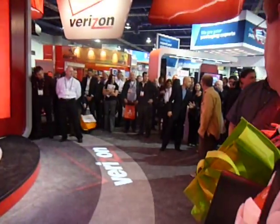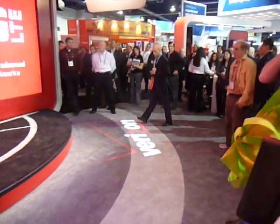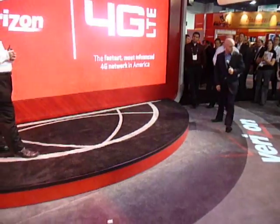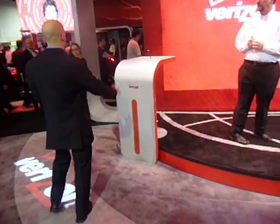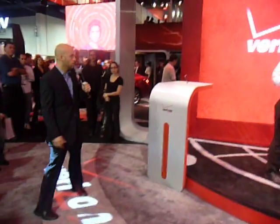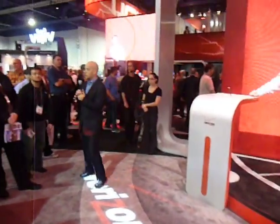What is the range of the hotspot? How far can you get? It's a Wi-Fi enabled hotspot, so you've got several meters of room to play with. If I go in another room, can I use it? The further you get, and you put some walls in between, it's going to have an impact.